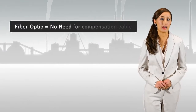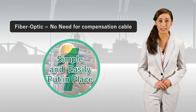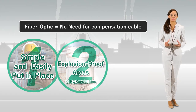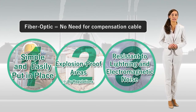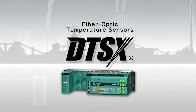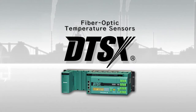As the optical fiber does not require a compensation cable, it can easily be installed for temperature monitoring. Also, it can be used in explosion-proof environments, and it is not susceptible to electromagnetic noise and lightning. For these features, DTSX is ideal for long-distance and wide-area temperature monitoring.